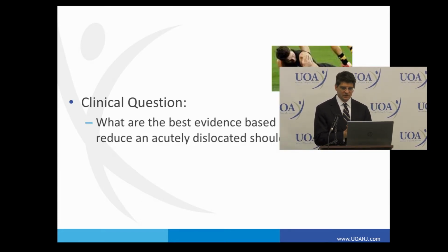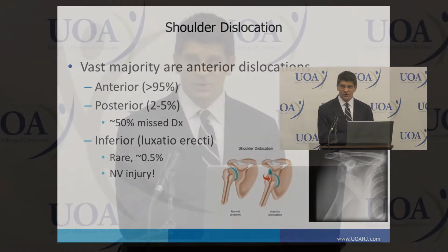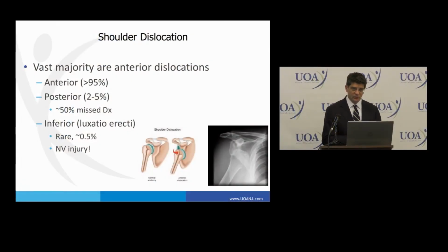So the clinical question, what are the best evidence-based strategies to reduce an acutely dislocated shoulder? Brief review, shoulder dislocations. The vast majority are anterior. Over 95% of all shoulder dislocations are an anterior dislocation, much less common to have a posterior dislocation. However, about 50% of these are missed on initial evaluation.